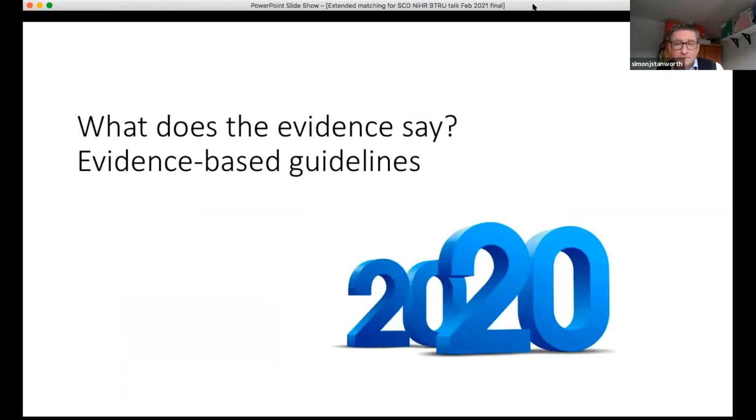Next slide. We're quite fortunate in a way. This is not just a research gap that's been identified here in the UK. It's also a research gap that's been identified in other publications, and to some extent these really importantly inform what's happening elsewhere. So there have been a couple of guidelines, evidence-based guidelines, that have been published in the last few years, and in particular the one on the next slide.